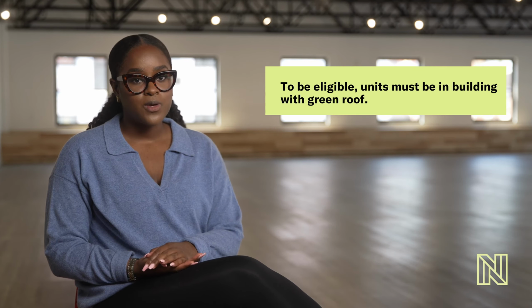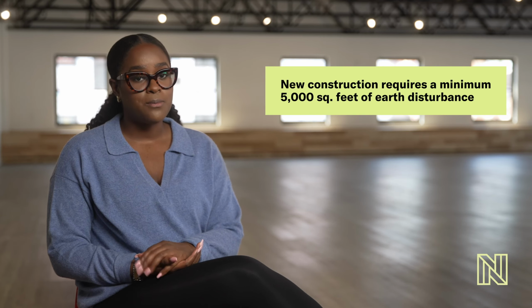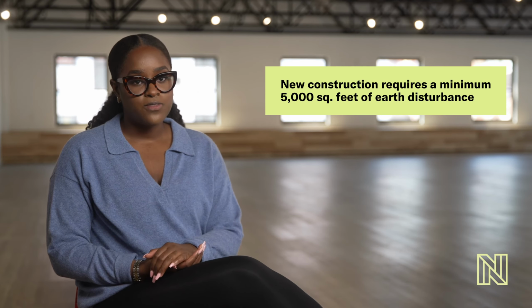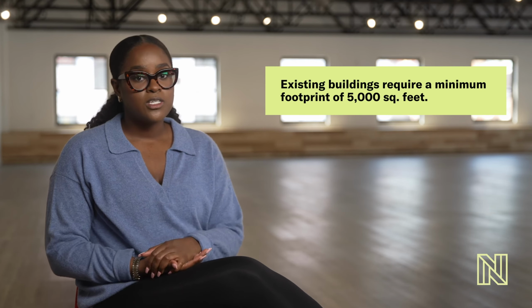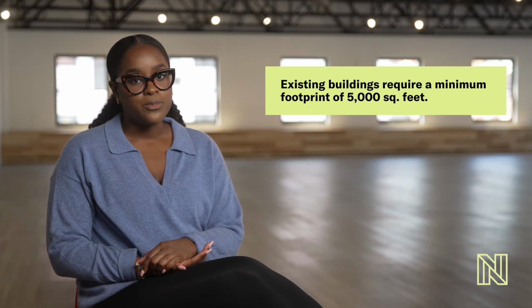To be eligible for the bonus, the dwelling units must be located in a building with a green roof which covers at least 60% of the rooftop. For new buildings, the building's construction requires a minimum of 5,000 square feet of earth disturbance as determined by the Water Department. In the alternative, for existing buildings or expansions of existing buildings, the building requires a minimum footprint of 5,000 square feet.